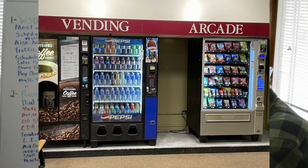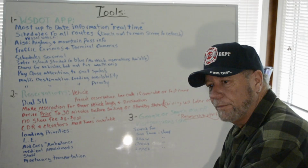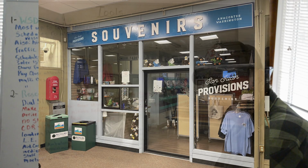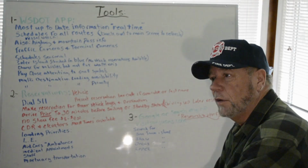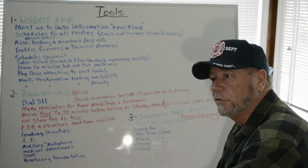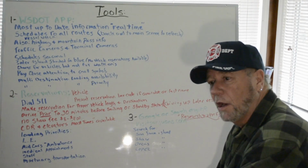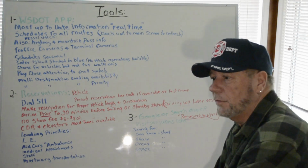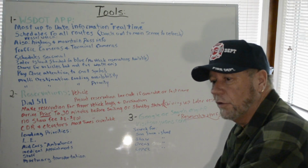They have just recently opened a little souvenir shop in the terminal, and they have vending machines on the vessels themselves. So the cafe serves soups, sandwiches, coffees, lattes, beer and wine that must be consumed in the little area that they have set aside for drinking.